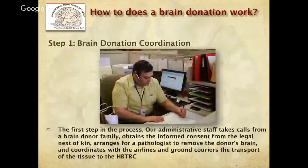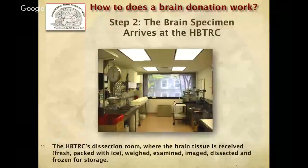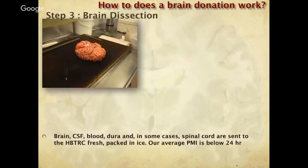The first step toward a brain donation is brain donation coordination. Our staff will take calls from the brain donor family at any time, 24/7. And as I said, obtains a legal consent, arranges for a pathologist to remove the brain, coordinates with airlines and ground carrier to finally have the brain reach the Harvard Brain Bank. This is our dissection room where the brain arrives. It is received fresh, packed with ice, and at that time is weighed, examined, photographed, dissected and finally stored.